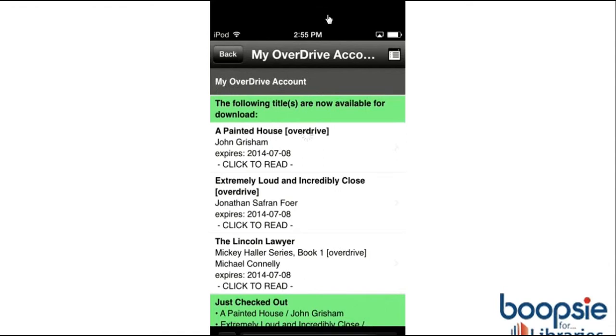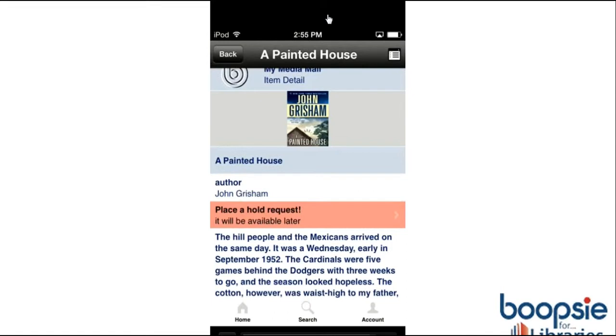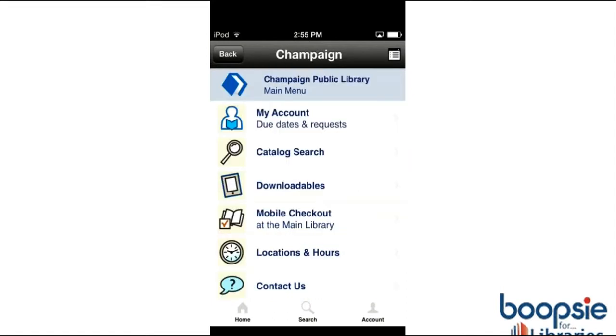And so you never left your library mobile app, so you can just sit back and go right back to your OverDrive account, or to search the other channels in your library mobile app. So I think it'll help increase users, really increase your ROI on OverDrive and the other services you use, and we're really excited about this.